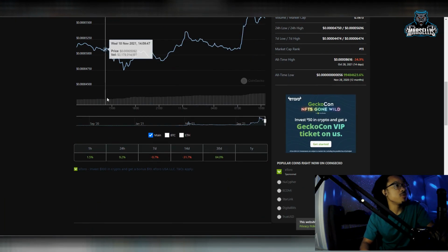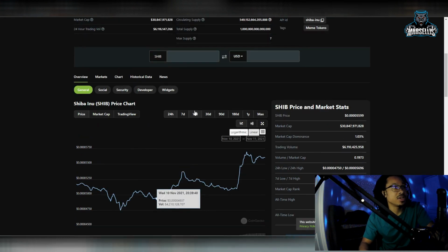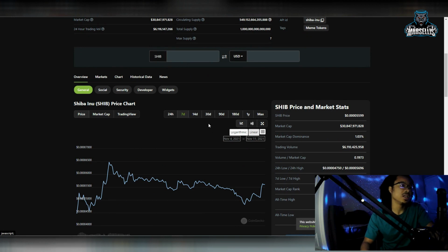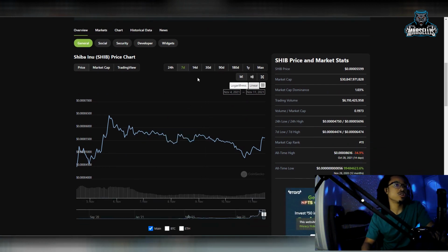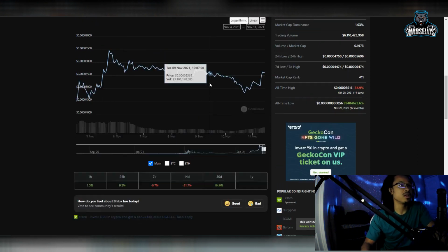But anyways, SHIB is up 9.2% in the last 24 hours, knocking out all of our losses in the last 7 days. Now we're only down 0.7% in the last 7 days. So Shiba Inu is starting to come back. Hopefully it can break out, and hopefully we can do some really big numbers here.